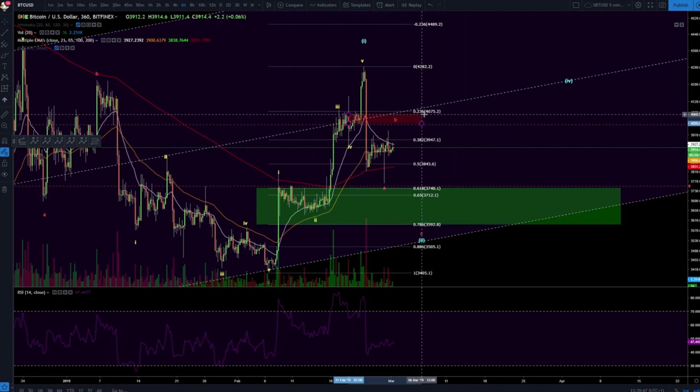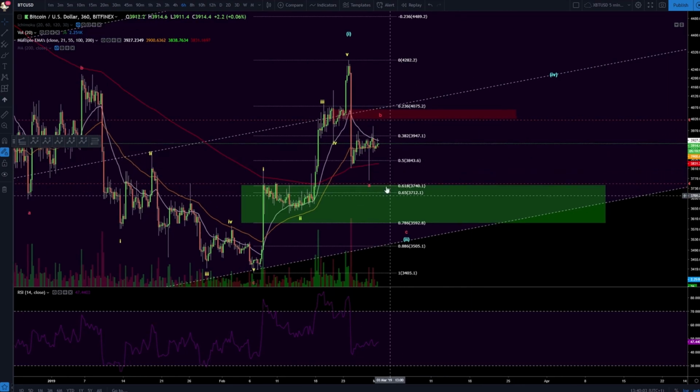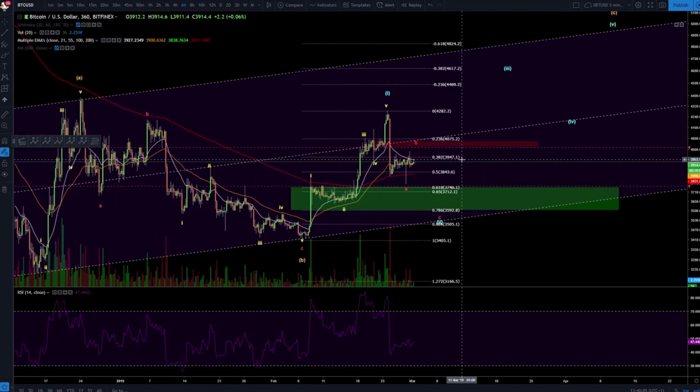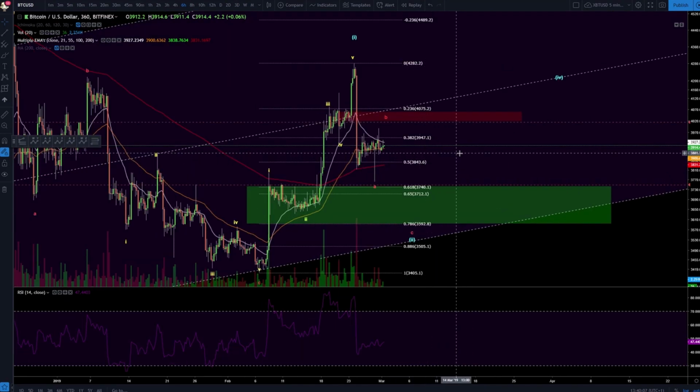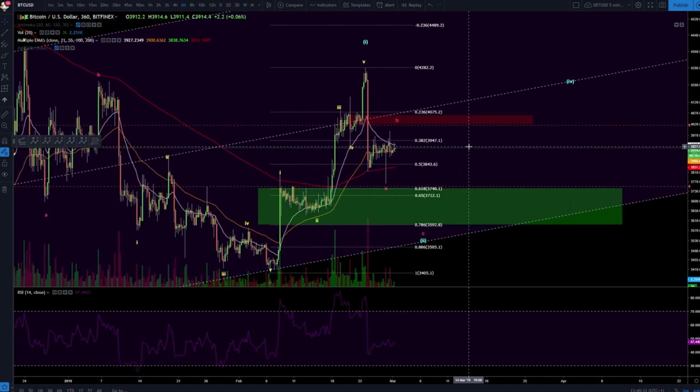Okay, obviously I need to make this a little bigger now because we might consolidate for a bit longer. But if it comes in this red box, I know what to do. I know to go short, right? That's why I also have this alert here and this alert to tell me what to expect when it gets there. So that's kind of all I see on Bitcoin right now.